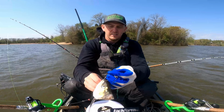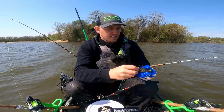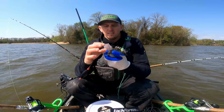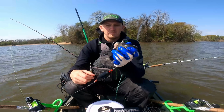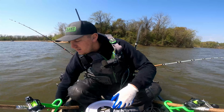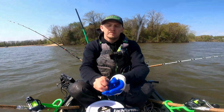So what you can do is take a stinger hook and just pop it out the back side here. Just have that little piece right here. So if they short bite it, you can still get a chance of a hookup. So I've caught two fish on that headpiece set up that way. One was on the stinger hook and one was on the regular hook. So it can pay off.